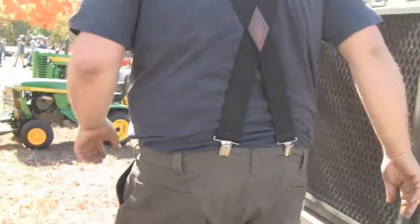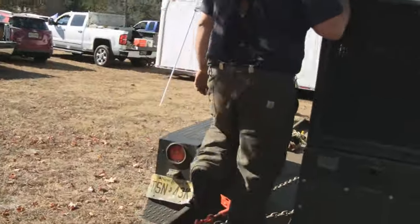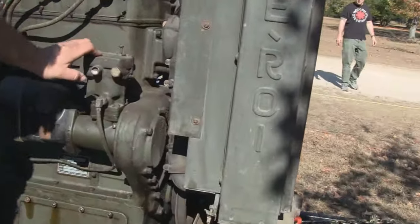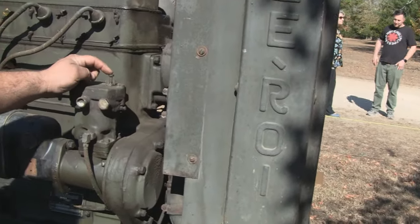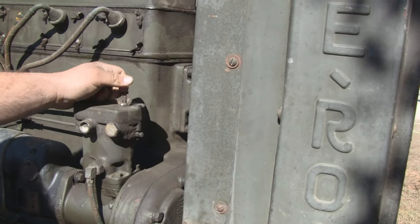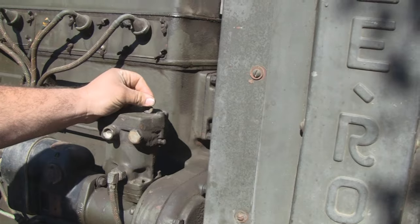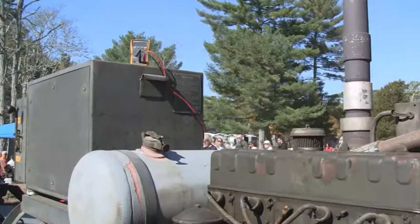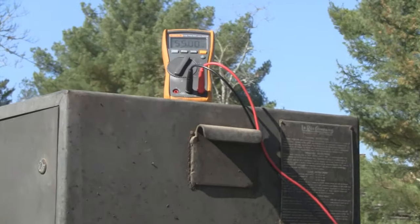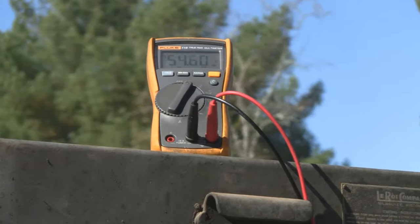Go around here with Mike. Woodward governor, this is your speed adjustment up top here. I'm going to loosen this wing nut. Watch the multimeter while I increase it. You don't have to watch it, I'm going to watch it.